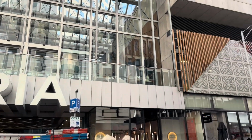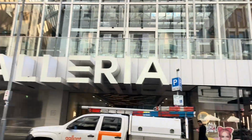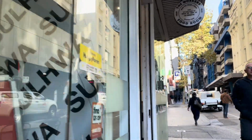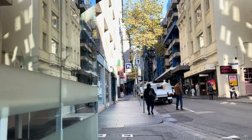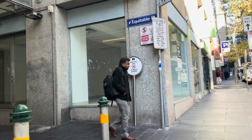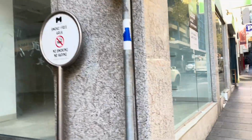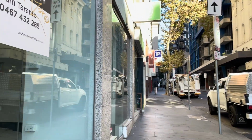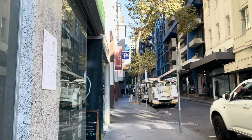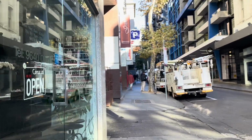So that is the Galleria building, which is one of the nicer buildings in Melbourne, one of the taller buildings. I did go for coffee there after I shot the video, and the coffee is actually quite good. I used to go there more often when I was working in the city, just to the Galleria building to have coffee there. There's a nice cafe there and a nice food court.